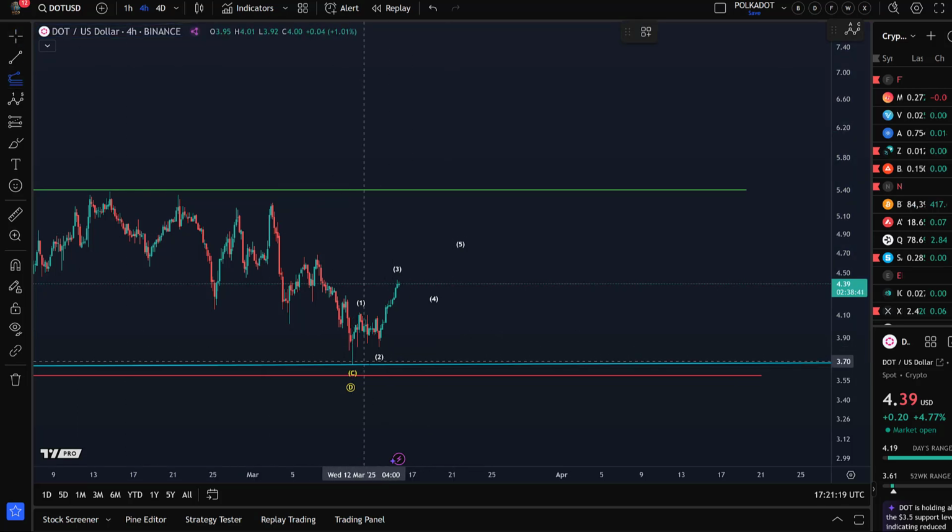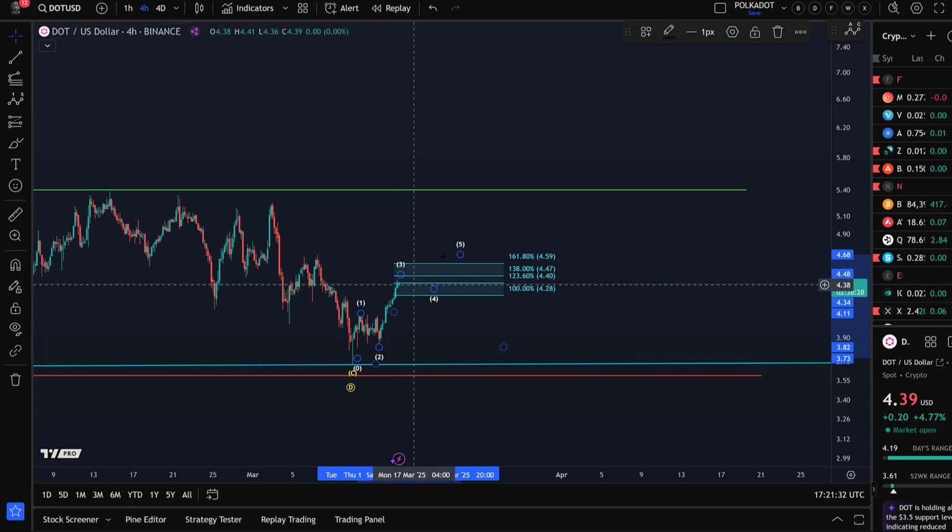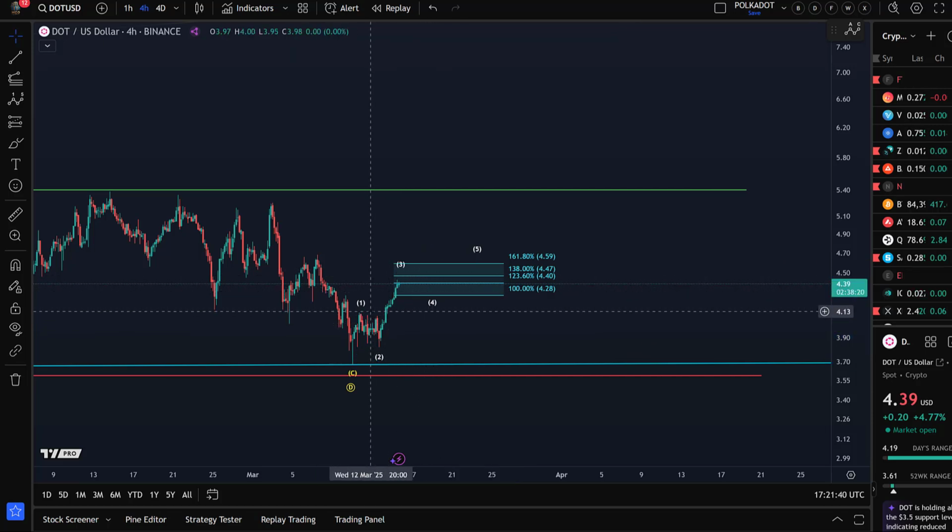But please note that this is micro-counting of an altcoin, which is obviously not really reliable. More important is, do we get a clear 5-wave move up? It's just not there yet. The third wave should get to 4.47. We're nearly there, at least. The fifth wave should get at least to 4.59, possibly higher. It's important that this fourth wave holds a higher low and does not break into the wave 1 price region, so it must hold above $4.13.